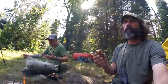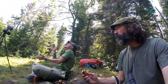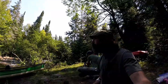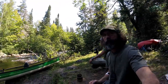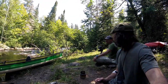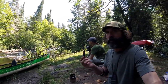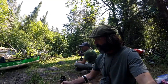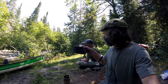Good stuff. Got some water on for coffee. We chew with our mouth closed on this trip. Trout is eaten. So good, but look what we're doing. We're sitting on the edge of the river. We got jerky. We ate trout. It's good. We got a coffee. Joe said I'm down to one coffee, so I started making a pot instead.